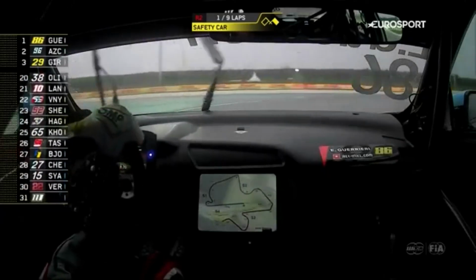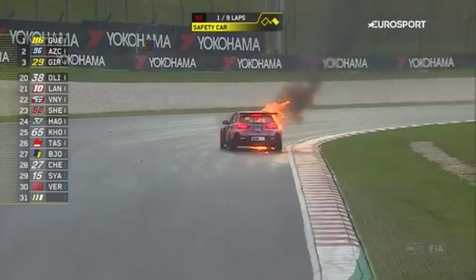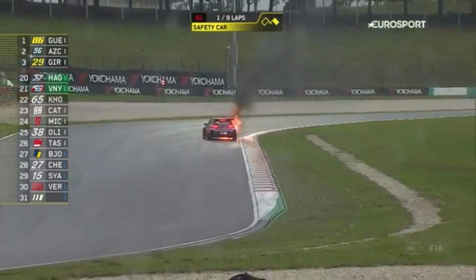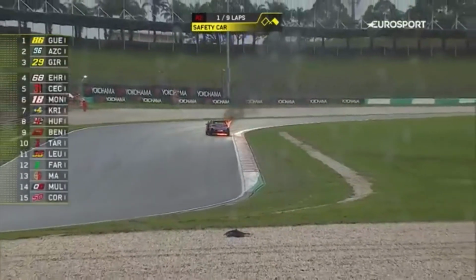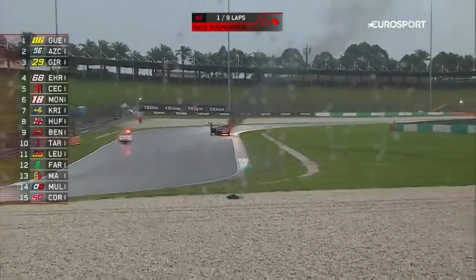Absolutely unbelievable. From 9th on the grid to... Oh, my word. Katzberg on fire. The marshals need to get there pretty quick. What on earth has happened there to cause that? Get out, Nicky. He has. Thank goodness for that. Race stopped, and I'm not surprised.